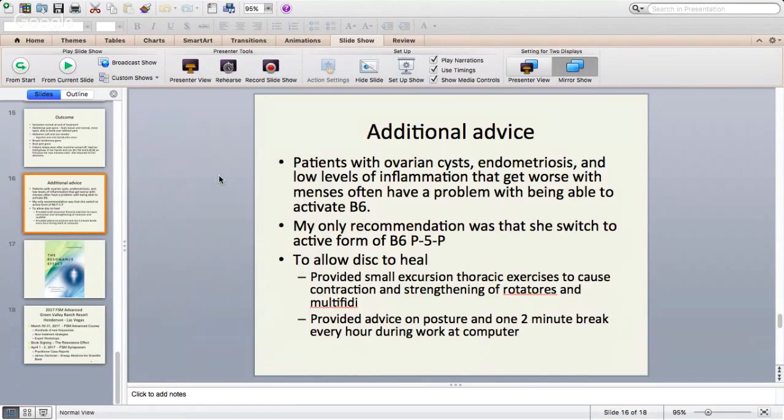I mean, she has a disc that was injured when she was 18. And posture and her prolonged sitting sort of hunched over at a computer was what was perpetuating and re-injuring the disc on pretty much a twice-a-week basis. This has been chronic for, I don't know, how many years was that? 36.